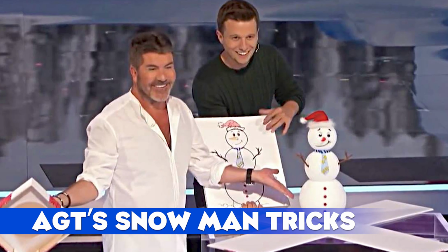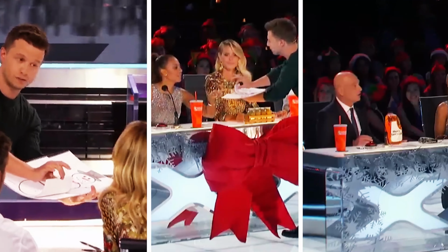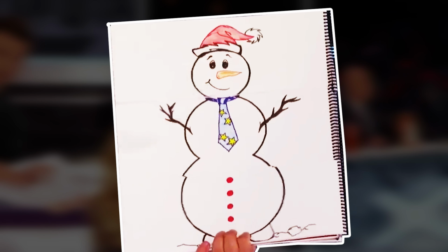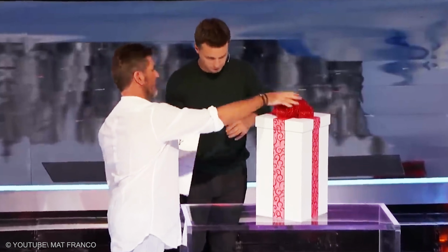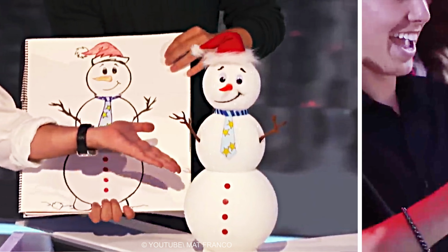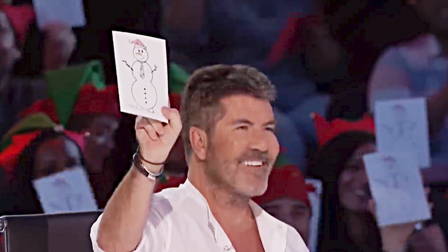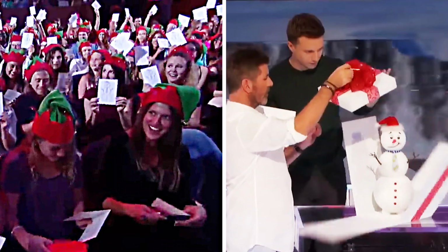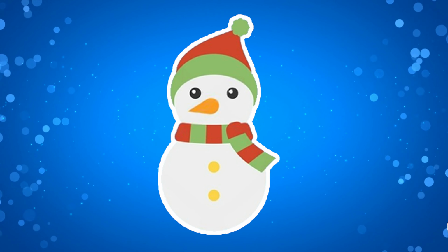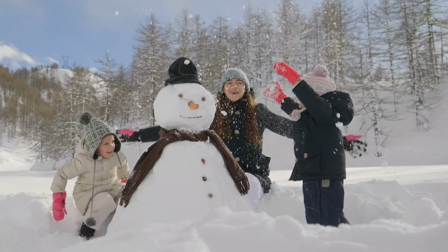AGT snowman tricks. On America's Got Talent, Matt Franco created a winter wonderland moment. He had 3 judges pick separate parts of a snowman from a notepad, effectively randomizing the final arrangement. Then a sealed gift box on stage was opened to reveal a real snowman that matched their chosen design. As if that wasn't enough, every audience member discovered a matching image tucked beneath their seat. The reveal was a double whammy that harnessed both stage illusions and mass participation. Chances are multiple versions of the snowman were prepped, or the random picks weren't as random as they appeared. Still, the cozy holiday twist gave it irresistible charm.